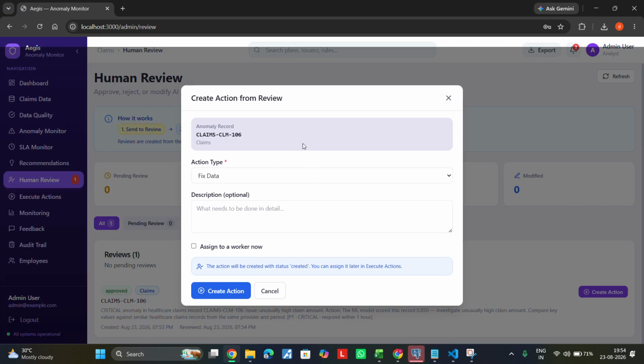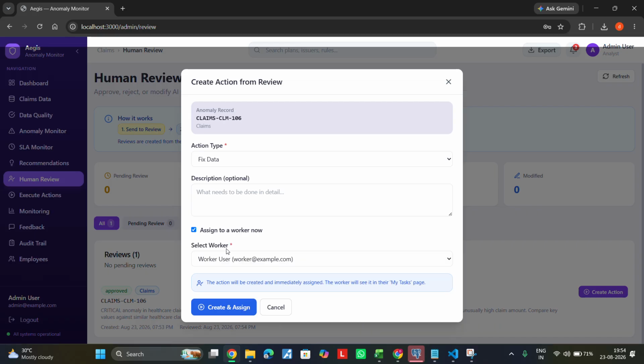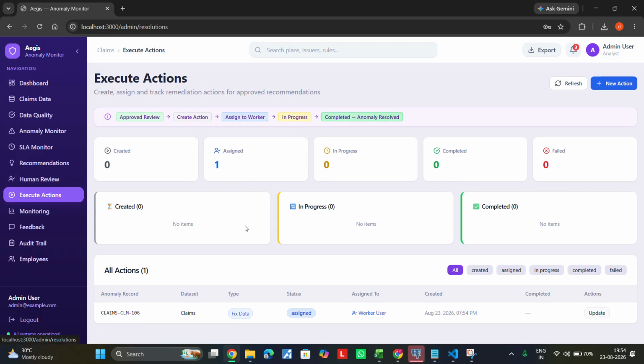There are three types of action we need to take: fix data or reprocess, escalate, or contact team. Let us see if there is a worker. We can assign this work to him. Done. And this is a dashboard where we can see the actions to be taken: created, assigned, in progress, completed, and failed.